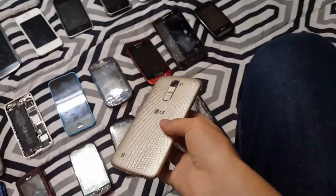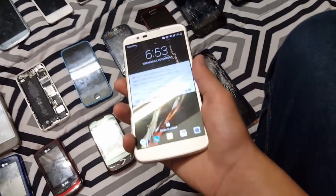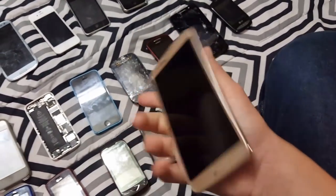Anyways, last of all, not next up, but last of all, we have my LG K10 that I got from my friend Sarah. It works. It's on Android 7, and yeah, it works. Almost dropped it. But it's in really, really, really good condition. I once again thank her for giving this to me because that was really cool. And yeah. Anyways, those are all of my smartphones.